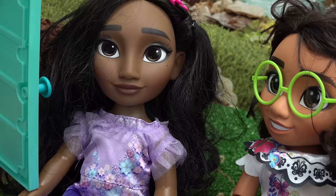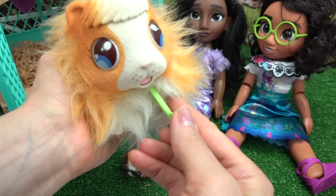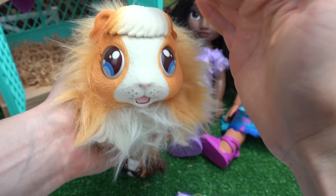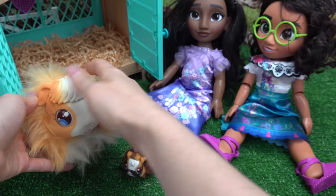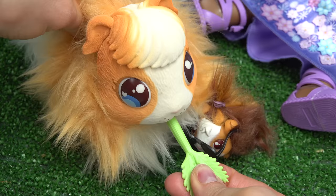Isabella, she's got 2 more babies. Well, looks like we need to take more care of her. All right, Butterscotch. Here's some celery. We're gonna pet you. You can go back to your baby too. Aw, they're together. Here you go.